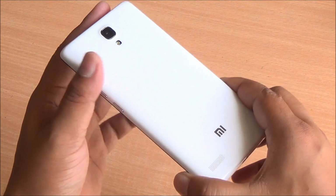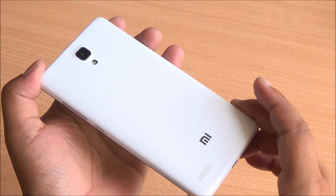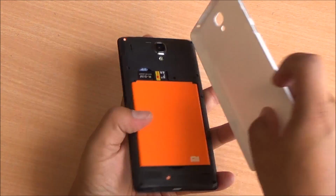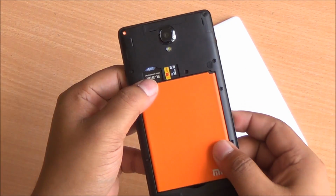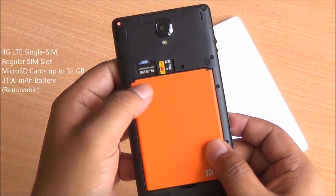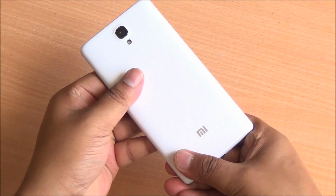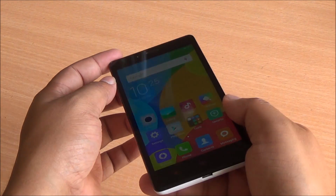Now the back has a glossy finish. You can see that it does attract fingerprints, but it hasn't got scratched even a little bit. Now I'm very careful with my phones, that might be a reason. A single SIM card slot, it's a full size SIM card slot, a micro SD card slot which can take up to 32 gigs of storage, and a 3100 mAh battery. Overall this phone has excellent build quality.